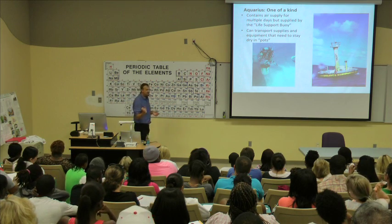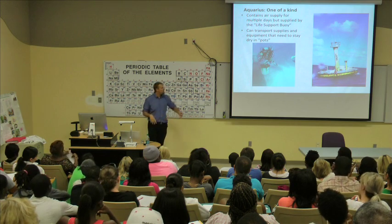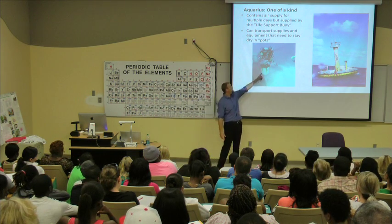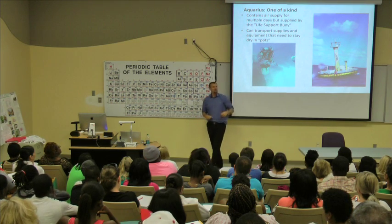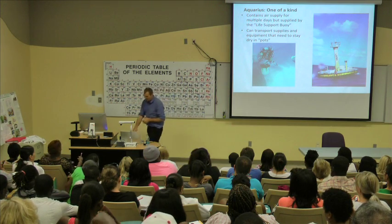When you're inside the habitat, you can transport supplies in and out with what we call these pods. This is kind of a medium-sized one. So basically, you just throw your cell phone, everything in there, seal it up, and take it down.